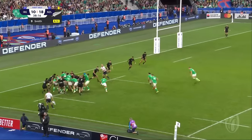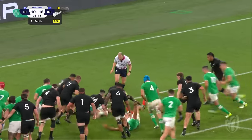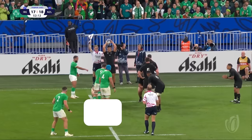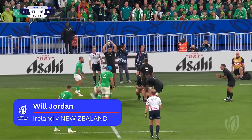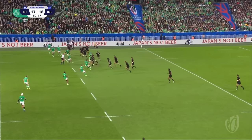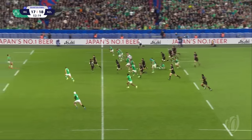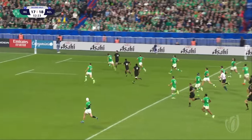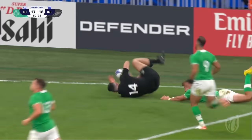Gibson Park arrives and he plays. Gibson Park dummies and goes. And he scores. Call to the bench is going to be so impactful when the coach decides to use it. Finlay Bealham. And Richie Mo'unga for New Zealand. He's got Will Jordan with him. Will Jordan! Try, New Zealand!